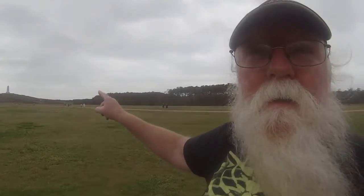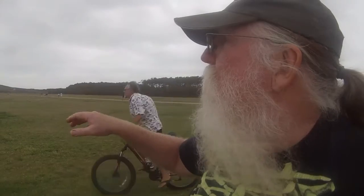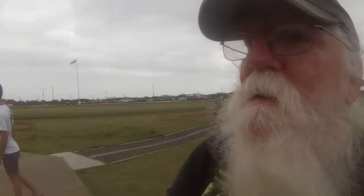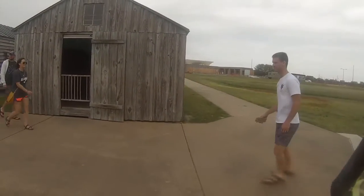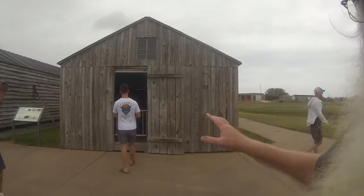That's Kill Devil Hill. That's where the Wright brothers experimented with gliders. Came here for the constant winds and soft landings. This was pretty much sand at the time, but they planted grass to stabilize it. But behind me here is a reconstruction of their original workshop here.